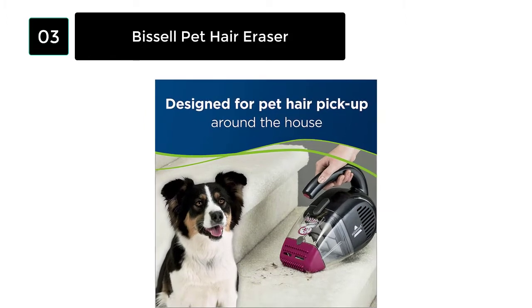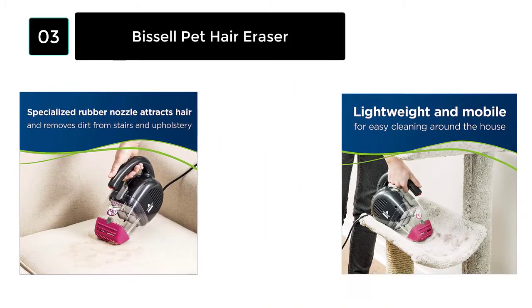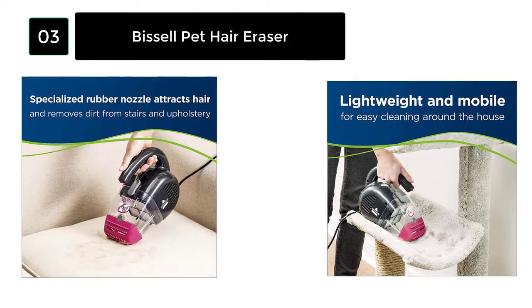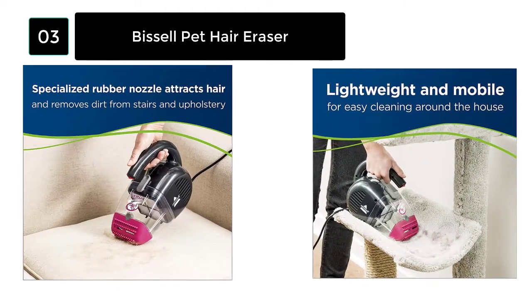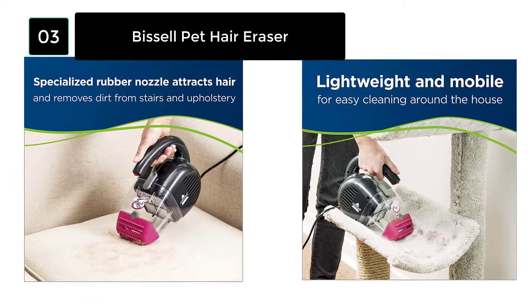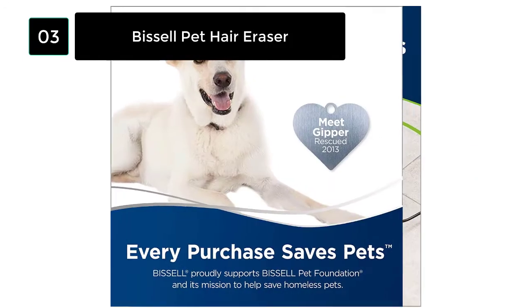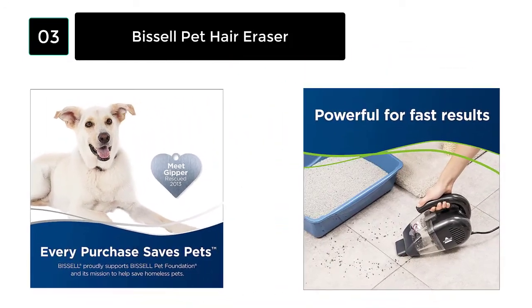We found the rubber nozzle is the best trait of this amazing vacuum, making it pick up pet hair generously. By the way, it includes 2 types of nozzles, one for attracting pet hair and another for picking up large debris. The see-through dirt cup allows you to track the pet hair and debris, so you can empty it when needed.